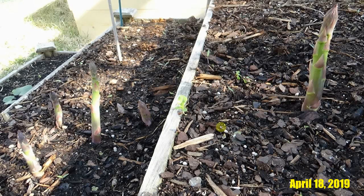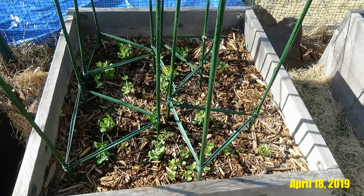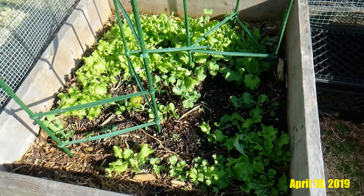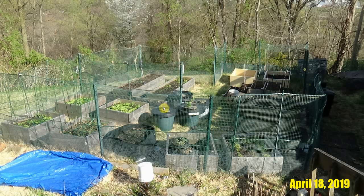Asparagus, get about one of these per day in the asparagus beds. More stilts and pea plants. Some cilantro down here. I see the S patterns coming in nice. Get some pea plants. Windows are off. Lettuce is doing good. More Swiss chard and pea plants mixed in. That's the overview.